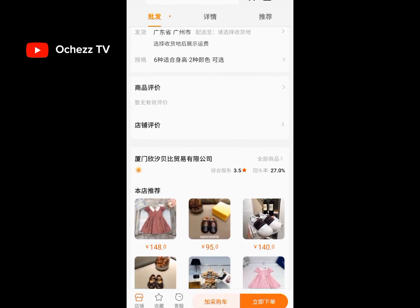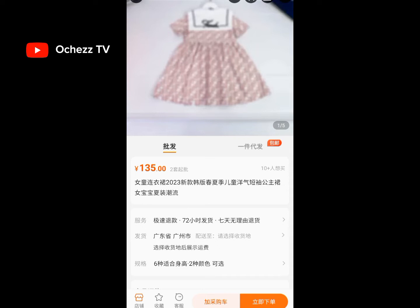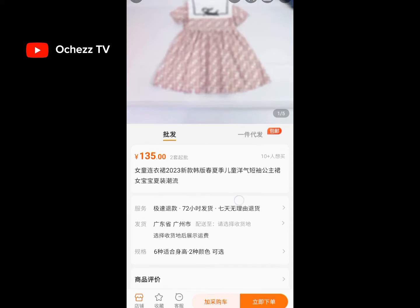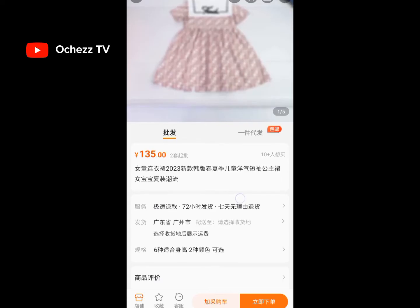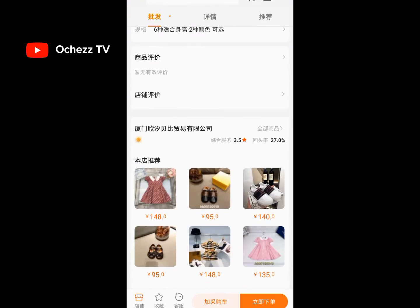So I'm going to show you the trick for you to always see branded products if you want to always order branded clothes, shoes, handbags from China, from this 1688 website. I'm going to be showing you the trick.